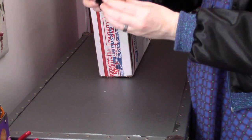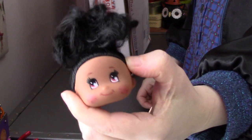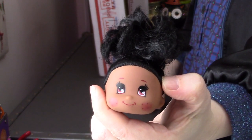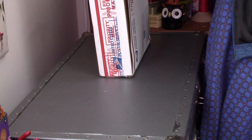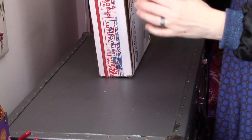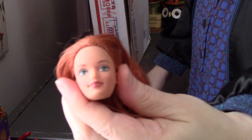Yes, this is Dollar Tree, isn't it? The Dollar Tree knockoffs of Strawberry Shortcake dolls are always a lot cuter than they should be. I'm just grabbing hair. Oh, okay. The best Midge ever.